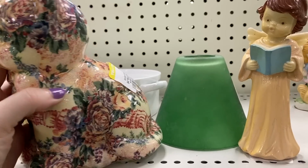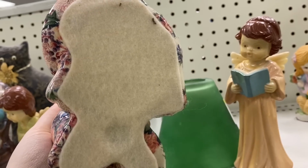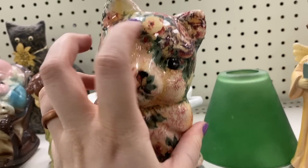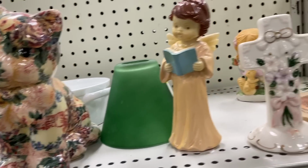So what do you guys think of this piece? I thought it was pretty, and I just really liked the design to it. I wasn't sure if it was decoupaged on it or what was going on, but yeah, it was really gorgeous.